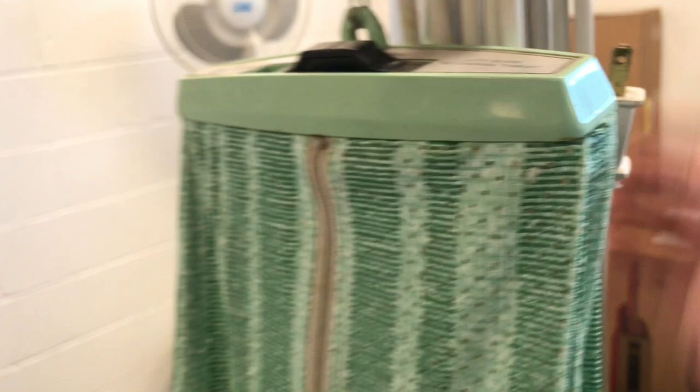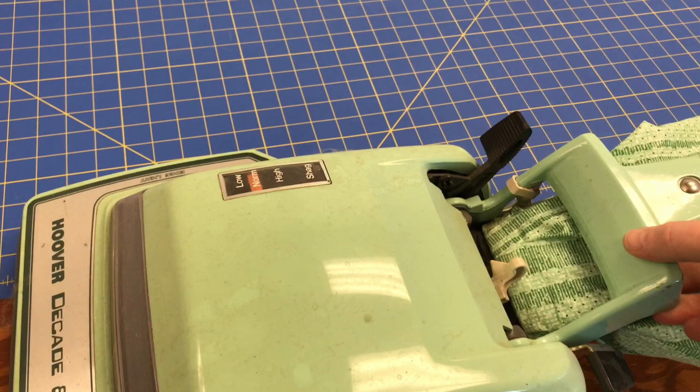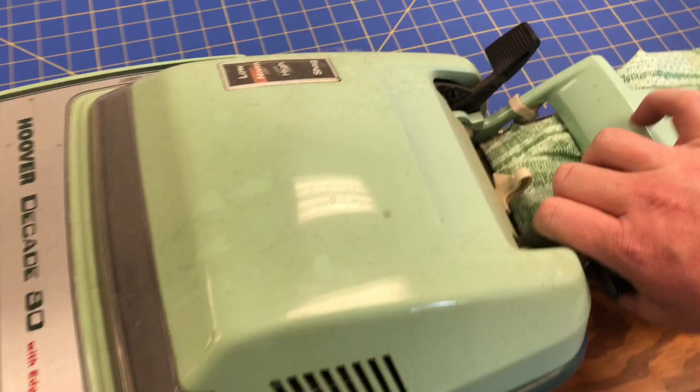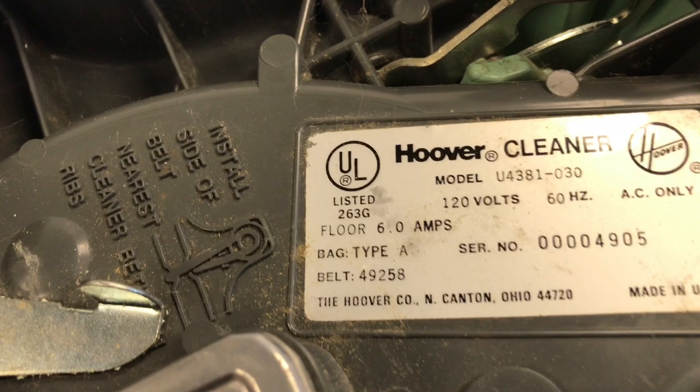So it's got the on and off switch on the top here. Cord. And if I just press this pedal to release the handle. So again, very much like the Hoover Senior, you just push this across to remove the, I've forgotten what it's called now. Vacuum cleaner overload. Okay, underneath it here. So this is the Hoover Cleaner model U4381-030.